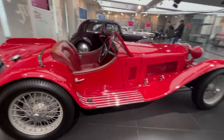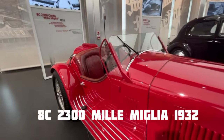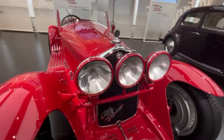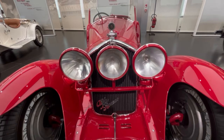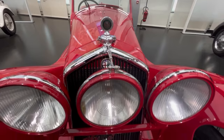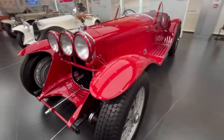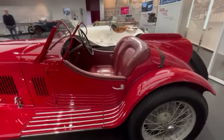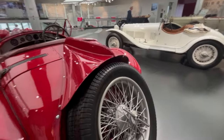And then we move across to a beautiful red example, and this is the 8C 2300 Quarter Millimiglia 1932, a spectacular example. And here we have three headlights up front, obviously a bit of a racing methodology in this car. There we go, you can see Alfa Romeo Milano. Really spectacular red. And you can see a little bit of aerodynamics at the back, providing aero over the two spare wheels in the rear.